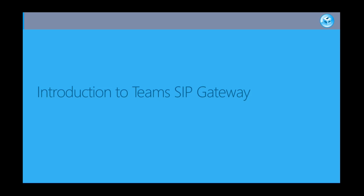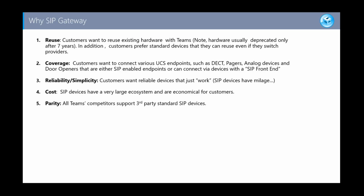When we talk about SIP gateway, the reason it comes up, at least when I talk to partners, is they're going into situations where they're doing migrations, right? Typically migrations from legacy PBX systems or from Skype for Business where there's an SBC in place. And then there are devices that are tied to that SBC, right? So we're talking about things like analog phones, paging, strobe lights, door openers, things of that nature, right?